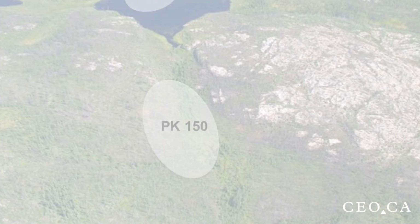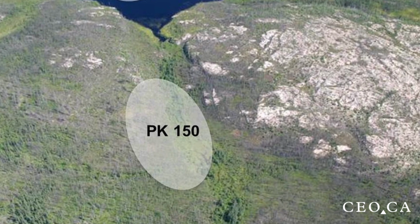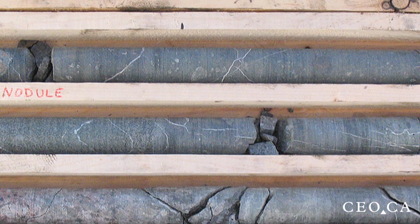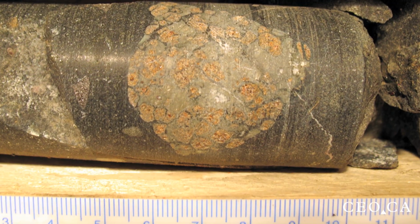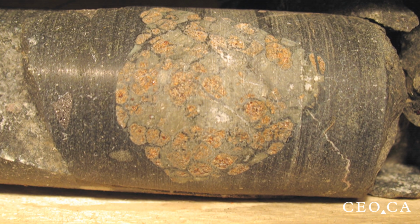Those targets that they defined, we drilled 10 holes. We hit kimberlite in 9 of them. A number of those intercepts were quite narrow, but one body, which we call PK150, has some size to it. We drilled it with 3 holes and put in just over 200 kilos of kimberlite for caustic fusion analysis, which is the microdiamond analysis that you do for an early stage diamond project.